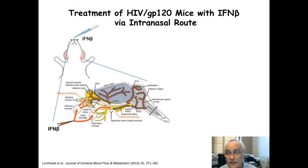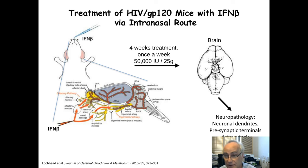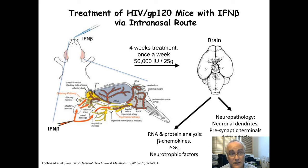We tried this treatment for 4 weeks with a relatively high dose, and then we collected the brains of these mice and studied the neuropathology, including neurodendrites and synaptic terminals, but also looked at astrocytosis and microglial activation. And we also looked, of course, at whether interferon-induced genes are being expressed, in particular some of the protective factors that we are interested in.